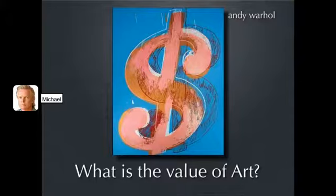I don't really have arguments with people about the value of art. It's important to me. One of my favorite quotes was from the folk rock singer Ani DiFranco, and she said, "I don't know what art is, but it's the main reason I get up every morning."